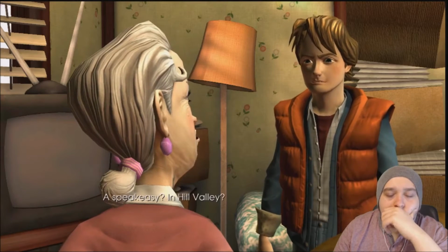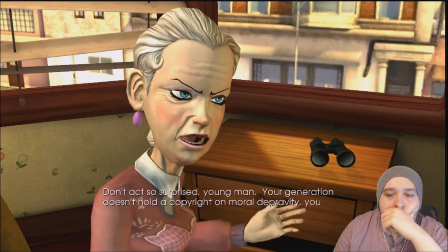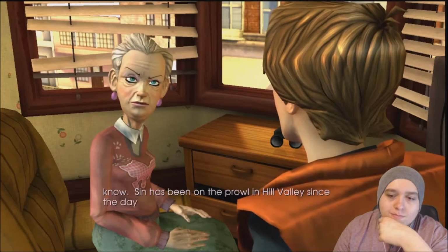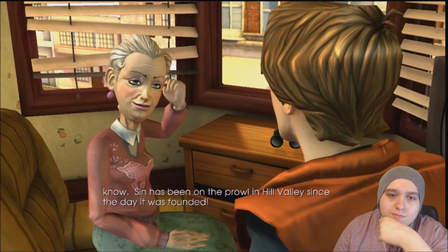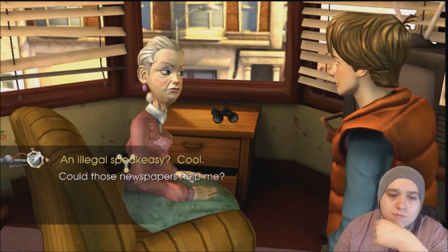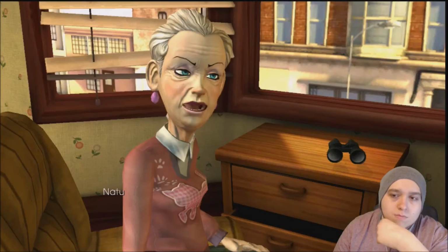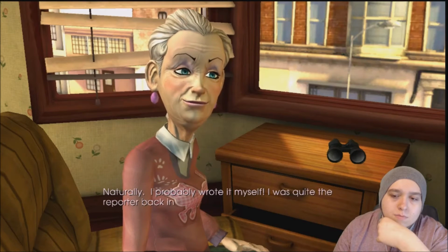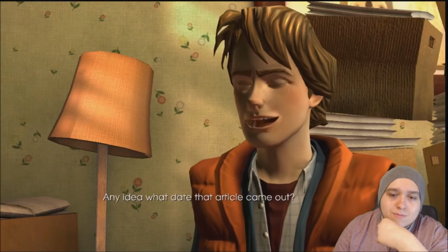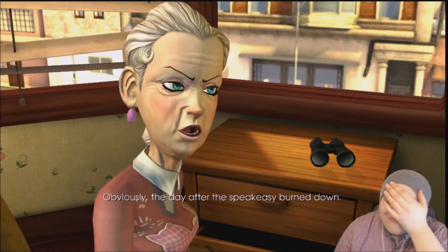A speakeasy? In Hill Valley? Don't act so surprised, young man. Your generation doesn't hold a copyright on moral depravity, you know. Sin has been on the prowl in Hill Valley since the day it was founded. I guess somewhere in these stacks there must be an article about the speakeasy burning down. Naturally. I probably wrote it myself. I was quite a reporter back in the day. Any idea what date that article came out? Well, obviously the day after the speakeasy burned down.